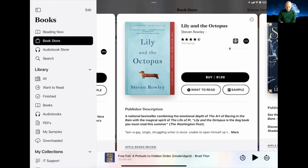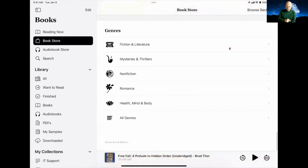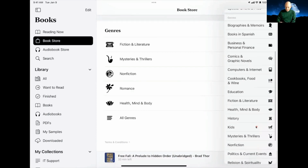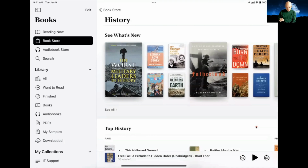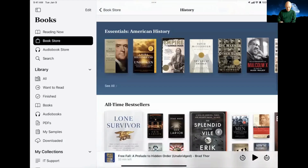The bookstore also is broken down by genre, if you like. You can also use the Browse Sections button in the corner. So if you are used to wanting to see books that are coming soon, books that the bookstore group loves, or you can go into specific genres to look for exactly what you're looking for, like maybe a history book of some kind. Let's see what the bookstore is pushing today. The worst military leaders in history. Okay, that's good. And other bestsellers.